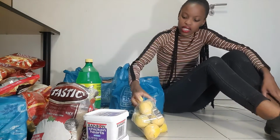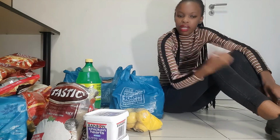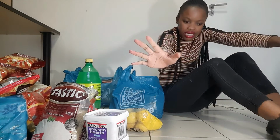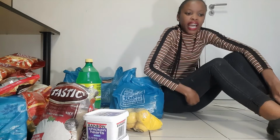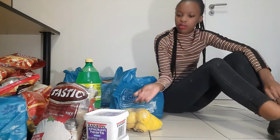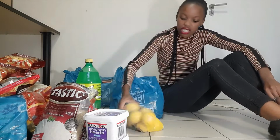I bought lemons because I think I need some citric. The past few days I was having a metallic taste in my mouth, and maybe it's due to the fact that I don't have enough iron in my body. Those who are in the health science field, you can correct me, I didn't do much research. They mentioned a lot of things that can cause that, like oral hygiene. I'm like, no, I brush my teeth twice a day, it cannot be that. But they say you can get something sour, something citric, a fruit like oranges.